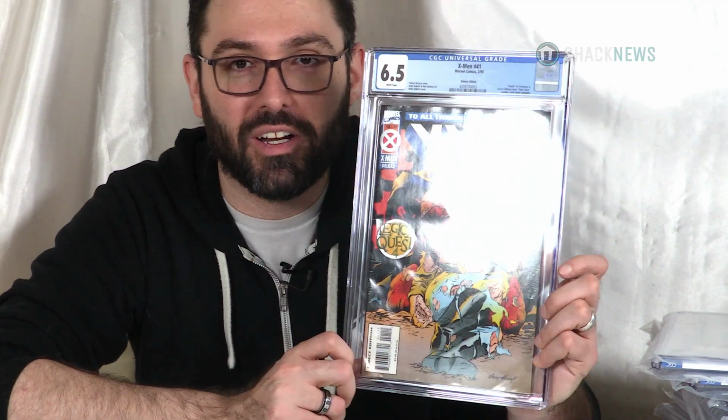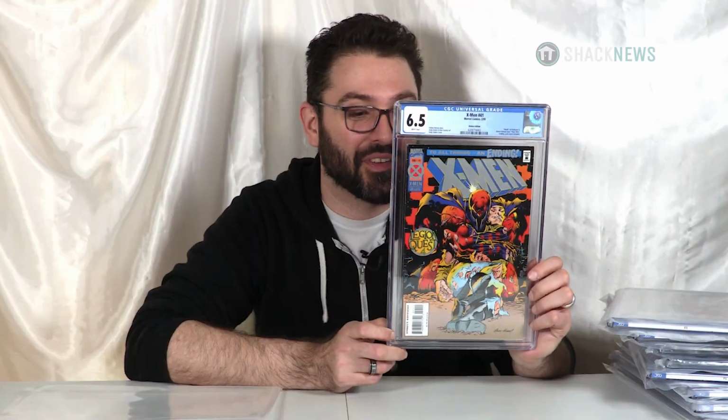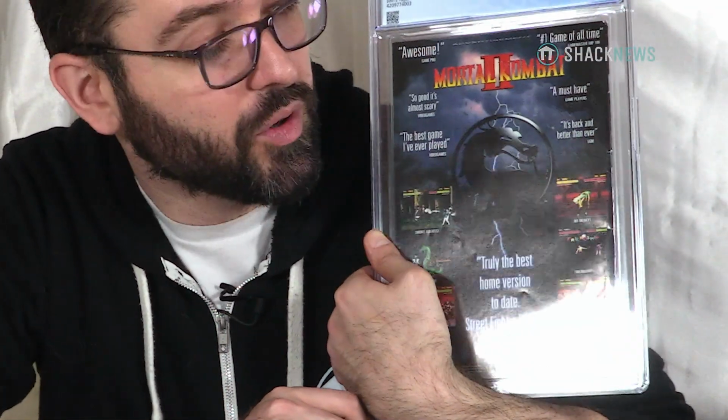I remember when I bought this in the store, my friend was like, you need to get that one. It's The Death of Charles Xavier. And I was like, okay, so I got it. This was years and years ago. To give you an idea of context of when I bought this issue, they were advertising Mortal Kombat 2 on the back. That's old. Again, 6.5. I liked the cover art on it, and my friend said I should get it, so I bought it. 6.5. Is that good? Bad? I don't know. Let me know in the comments below.